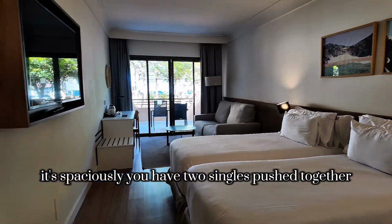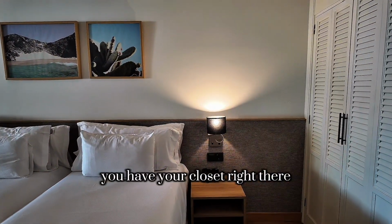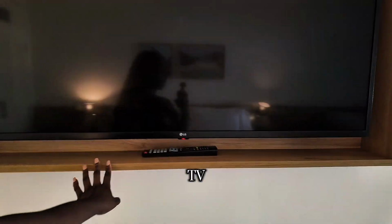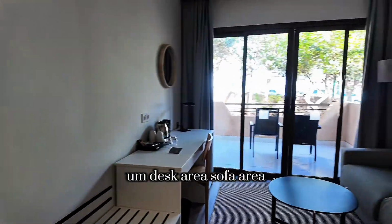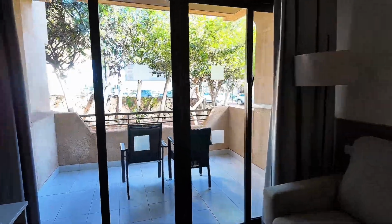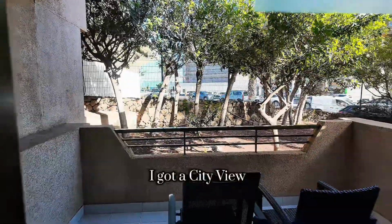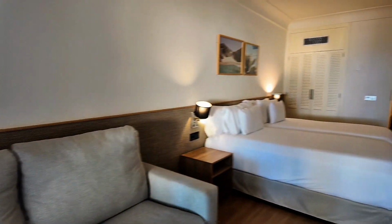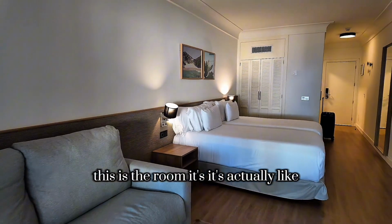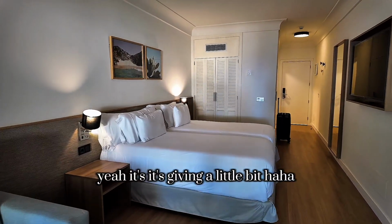It's spacious. You have two singles put together. You have your closet right there, TV, and a little desk area, sofa area, and the balcony. I got a city view. So yeah, anyways, this is the room. It's actually giving, right? Yeah, it is giving a little bit.